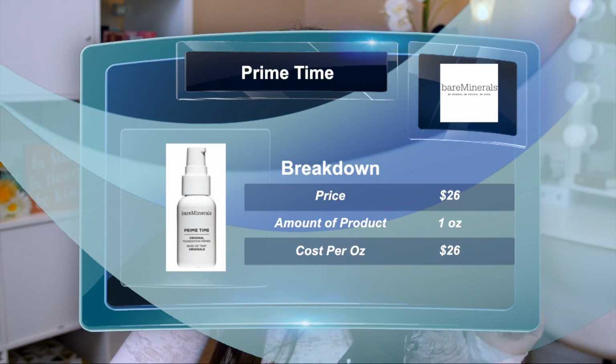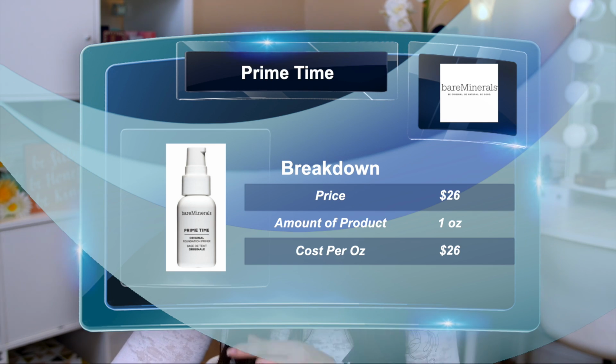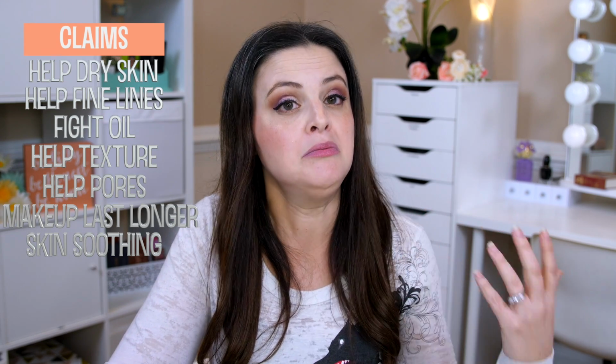Next up, the Bare Minerals Prime Time, $26 for 1 ounce. Claims to combat rough patches, flaky skin, fine lines, excess oil, uneven texture, and enlarged pores so your foundation goes on flawlessly. They say that it'll extend the wear of your foundation. It'll soothe and nourish with plant extracts, and vitamin C and E. It says it doesn't have any preservatives and irritants. Makes me a little nervous there's no preservatives in here, so keep an eye on the shelf life of it. And then it's a silky formula.